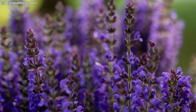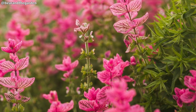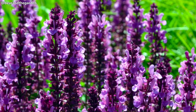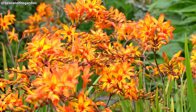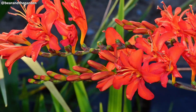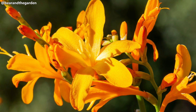For gardeners who want deep jewel tones, salvias are hard to beat. Flowering well into autumn, salvias shine in rich shades of purple, blue, and red. They're not only long-lasting but also loved by bees and butterflies, making them one of the best plants for a pollinator-friendly autumn garden. Montbretia, also known as crocosmia, adds a fiery splash of color in late summer that often continues into early autumn. Its arching sprays of orange and red flowers bring energy, movement, and drama to borders, making it a fantastic partner for other late bloomers.